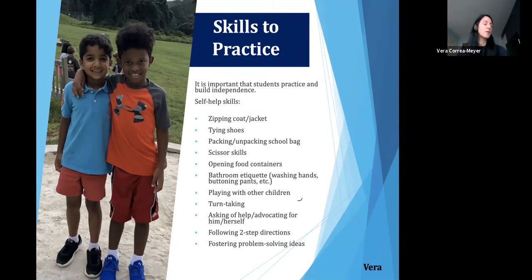These are what we call self-help skills, so that they can just kind of take care of themselves, their bodies, their environment around them. So zipping a coat or a jacket, even being able to pull the sleeve out, right? If they take the jacket off and it's inside out, being able to stick their arm in and pull the sleeve out. That's a pretty big one. Maybe your child doesn't even know how to put their jacket on, practicing that. But then definitely zipping up that coat. If they can get themselves organized with the zipping of the coat.